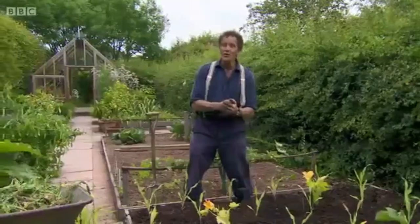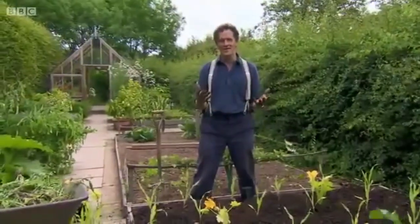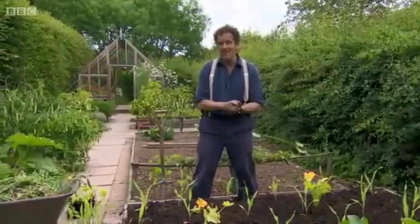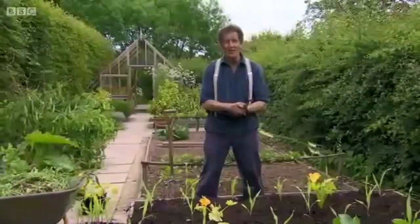Now, this is all very practical. But over the last few weeks, Joe has been looking at the beautiful decorative gardens that lie behind some of our more famous institutions, often gardens which people rarely get the opportunity to see. And a few weeks ago, he went to a school, but not just any old school.